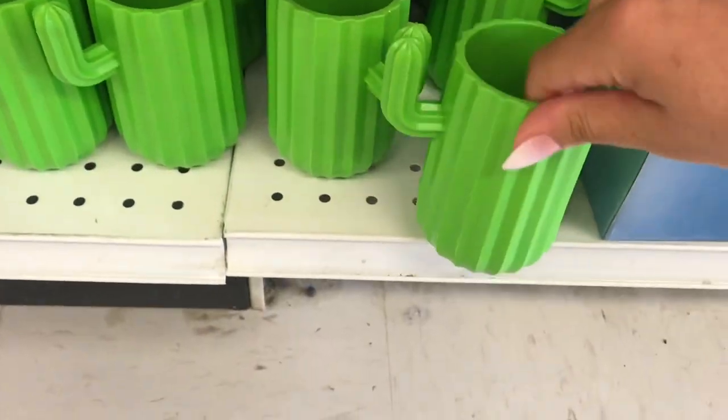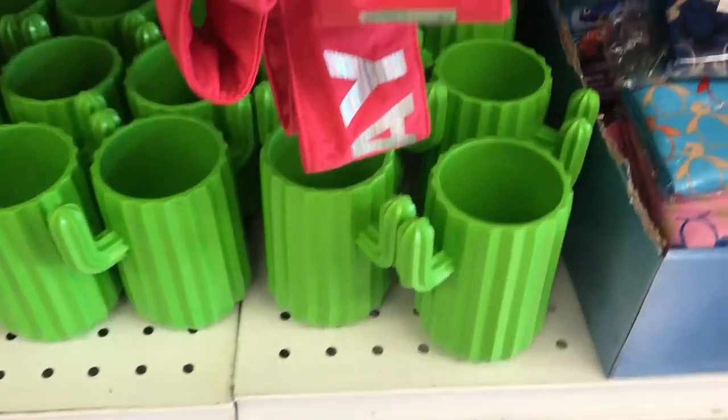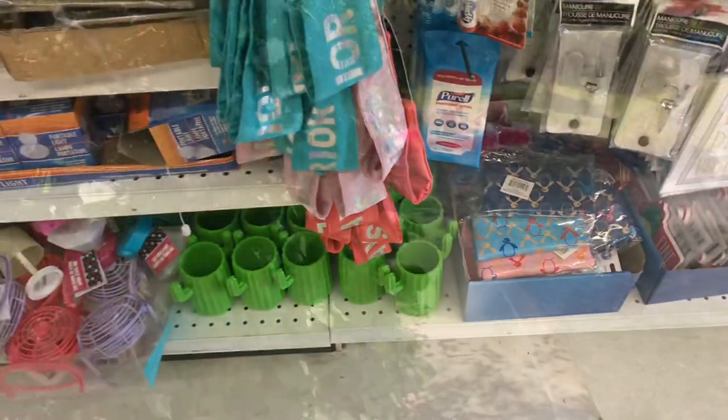These are so cute. Oh, and they're so nice and heavy. Perfect for a desk with your little pens. I wish they weren't so fluorescent green.